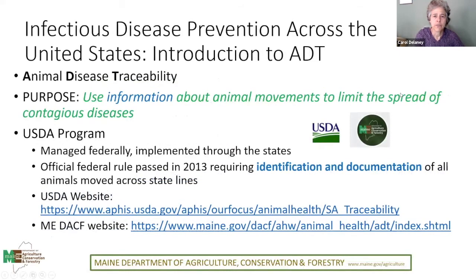So I'm going to introduce the beginning of what we call animal disease traceability. And it's to prevent animal disease from spreading out over the United States like foot and mouth disease did in Europe. And the purpose is to use information about the movements to limit the spread. I'll also say that the USDA is very adamant that it's not just control, restrict. We want people to be able to move their animals in normal commerce. So if you can control the disease, you can have other people with healthy animals move their animals for sale.